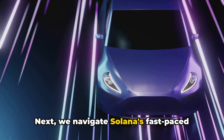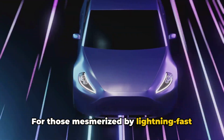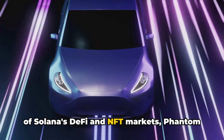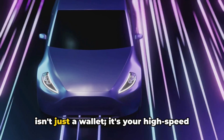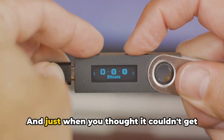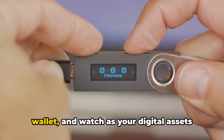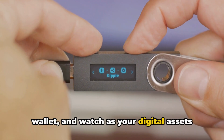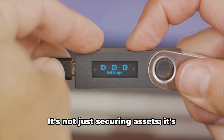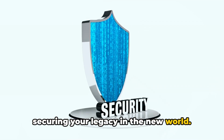Next, we navigate Solana's fast-paced lanes with Phantom. For those mesmerized by lightning-fast transactions and the burgeoning landscape of Solana's DeFi and NFT markets, Phantom isn't just a wallet, it's your high-speed vehicle in the race of innovation, and just when you thought it couldn't get any better, tether Phantom to a hardware wallet, and watch as your digital assets are locked away from the digital marauders of the internet. It's not just securing assets, it's securing your legacy in the new world.